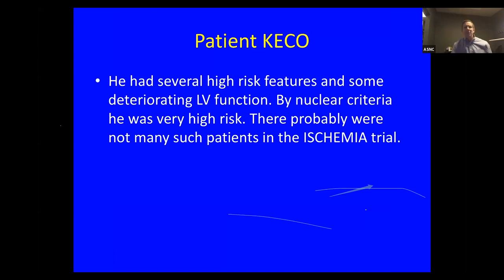The high risk features were very high risk. I mean, this is a nuclear study, a very high risk study. In terms of the ischemia trial, I would say there probably were not very many patients like this. The ischemia trial, I think, convincingly tested moderate ischemia, but there are some levels of ischemia and risk that cardiologists are reluctant to refer patients for testing. This patient had deteriorating LV function too. Perhaps that's a discussion for a different forum though.